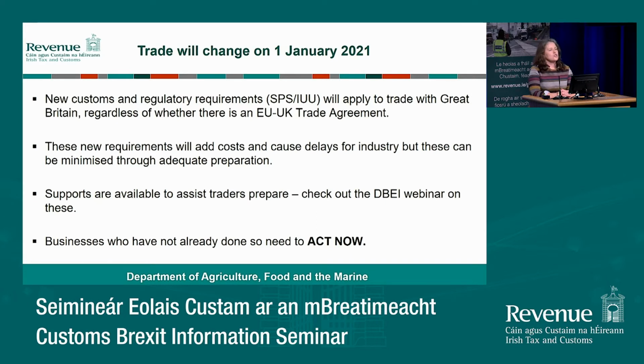They're also there to ensure that if we're trading with countries that might have different animal diseases or plant diseases, or mightn't have the same level of food safety controls, we can assure ourselves that the products coming into this country and into the European Union will not have a negative effect on the health status of animals and plants in the European Union, and also that the products will be safe to consume.